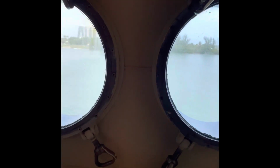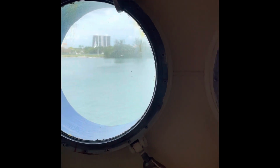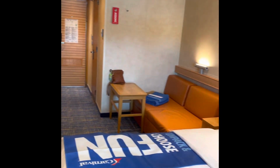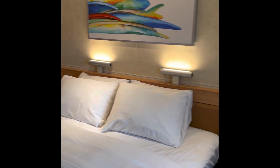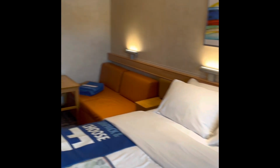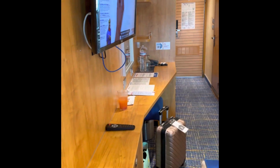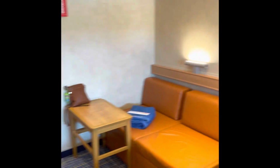Look how nice that is. Again, we haven't embarked yet from the Miami port. And then also right here, you could just sit up here if you want to. But very nice room. Very nice. Look how nice and spacious that is for 1 person. Great for 2 as well. So, take care, guys. Talk to you later.